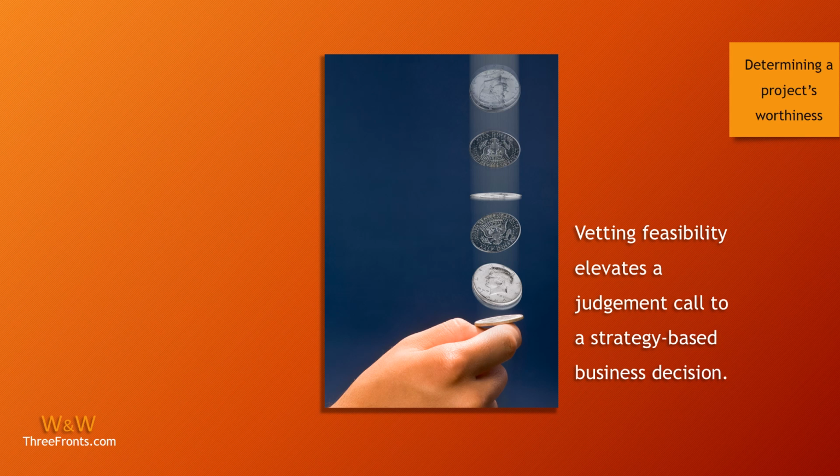This pause helps elevate a gut judgment call to a strategy-based business decision. Many best practices position a feasibility study as a deep dive into details. Here at Three Fronts, however, we agree with those minds that place a feasibility study as an early stage step to answer a few top strategic questions under a simple pass-fail test. So vetting feasibility does not need to be complex or drawn out. It just needs to be intentional.